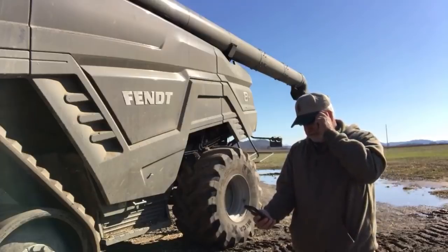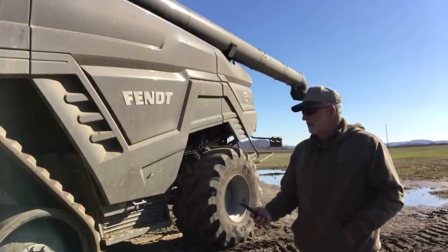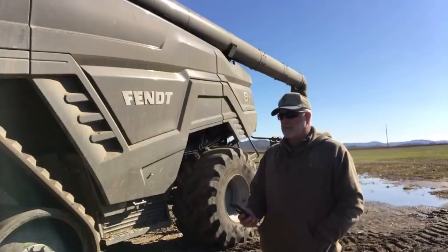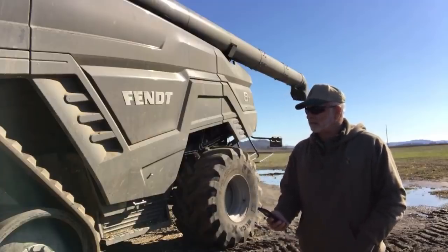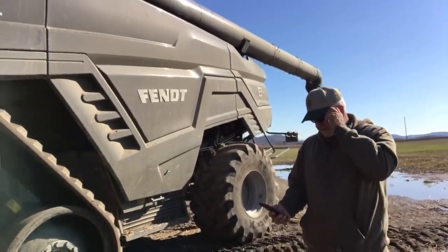A Kentucky farmer says our Case combine on tracks still looks like new. Okay, another one: are they Camoplast tracks? No, I don't think so. I think these tracks are built where they build the Challenger tractors, the track tractors, and I think they're designed after the track tractors.